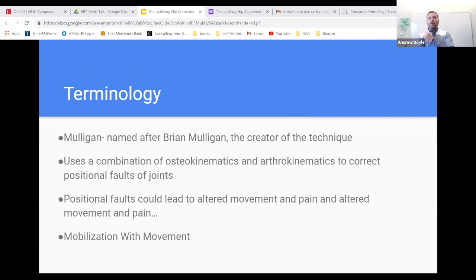All right, so we've gone through the understanding of why we need to look at hip lumbo-pelvic alignment based on what we're finding with the ACL injuries and their prevalence. So let's go through some of the strategies that I've learned over the years. Let's go over terminology real quick. If you see Mulligan, some people will not call it Mulligan. They may call it mobilization with movement. Chances are it's still going back to Brian Mulligan, who created the Mulligan technique, his namesake. But basically we are using movement while we address some kind of positional fault.